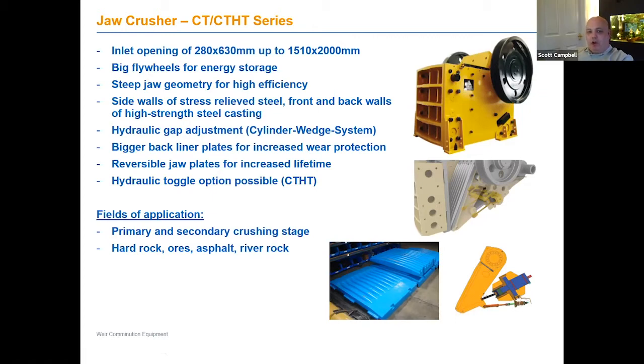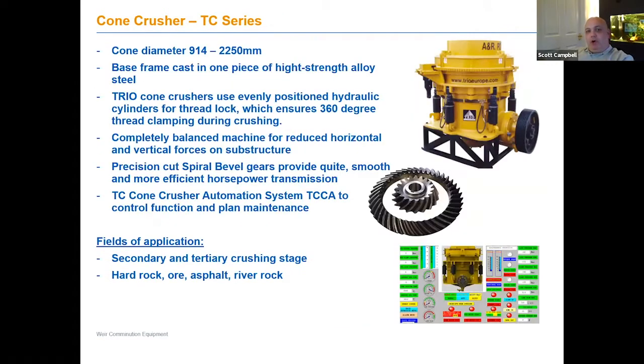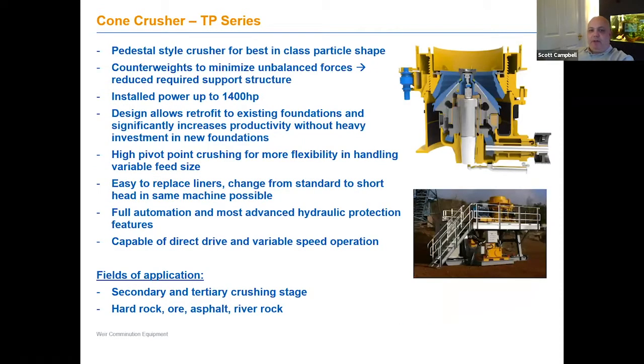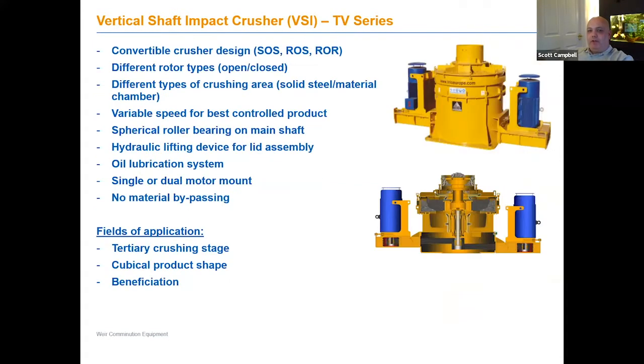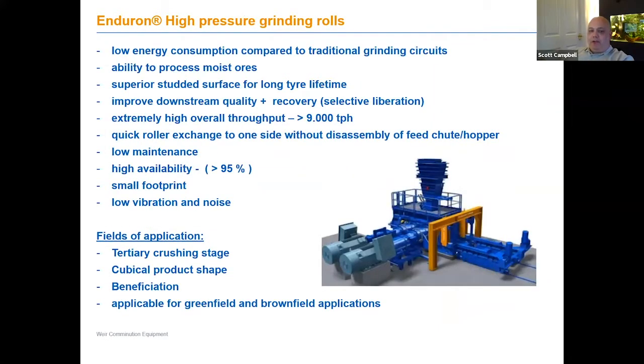So we've got our jaw crusher range. I was actually out yesterday commissioning one of these in Scotland with one of our field service engineers. We've got two cone crusher ranges. So we've got the heavy duty TC range and the high speed TP range, which everybody will be familiar with working in quarrying in the UK. We also do a full range of horizontal impact crushers, vertical impact crushers, and then the high pressure grinding rolls, which are very specialist, but are becoming more and more prevalent in the industry.